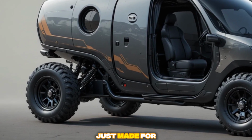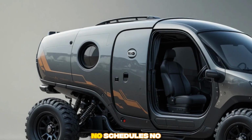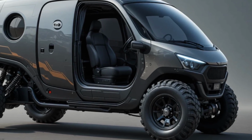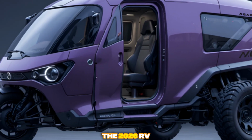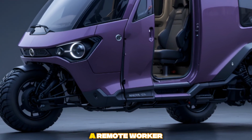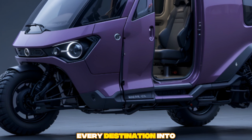This thing isn't just made for traveling, it's made for freedom. No hotels, no schedules, no limits. Just you, the open road, and a rolling home that feels like a dream. So yeah, it makes sense why everyone's talking about it. The 2026 RV camper isn't just a vehicle, it's a lifestyle revolution. Whether you're an adventurer, a remote worker, or just someone craving escape, this camper turns every destination into home.